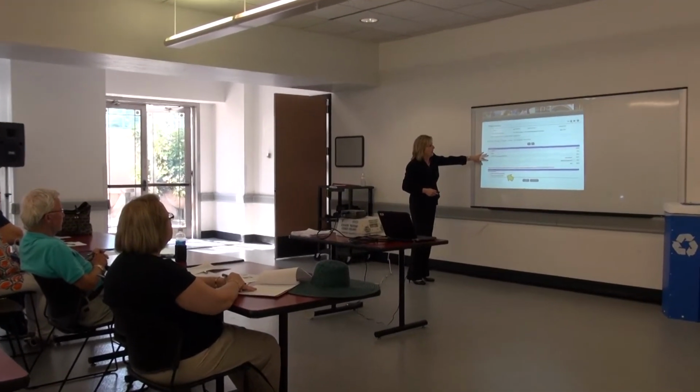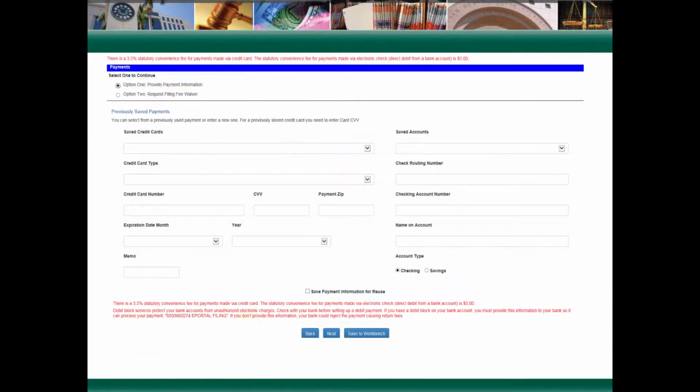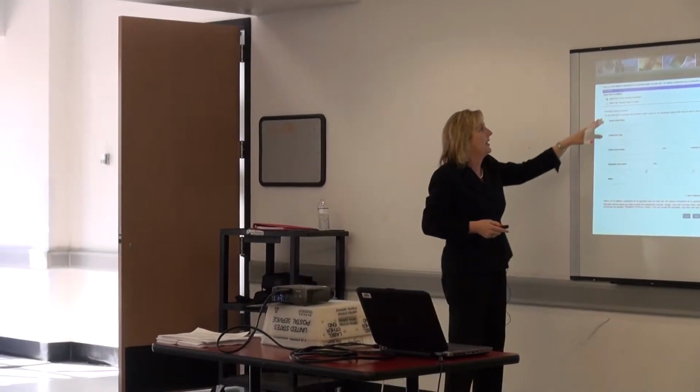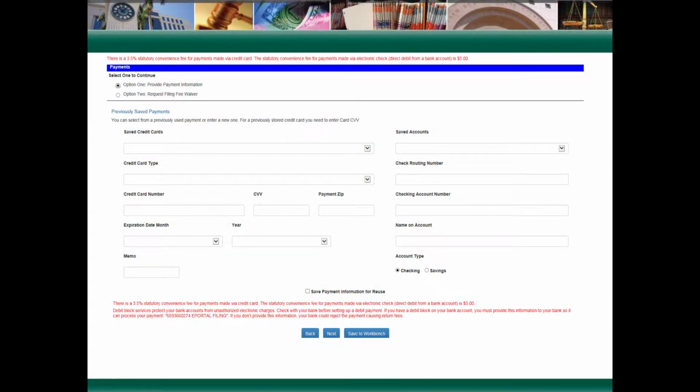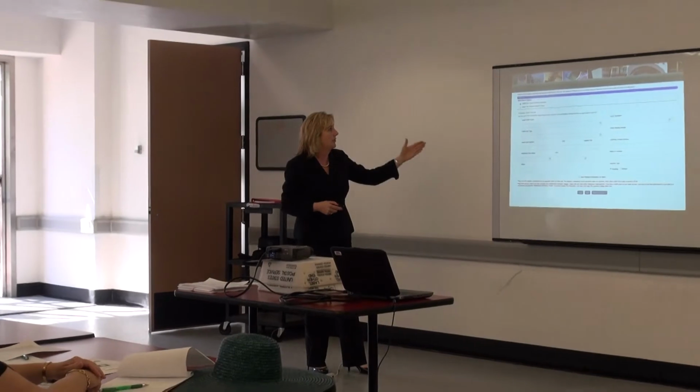And here it comes up, fees, $60 for the mediation fee. Now, it gives you options to pay. Option 1, provide the payment information. Option 2, I'm requesting a fee waiver, indigency. I think there's a couple listed. Pawnbrokers, government agencies, and adoption are different. But you're either going to pay with a credit card, you're going to pay with a check, savings, or bank account. You can put in your account information there. If you're going to do a couple cases, or you're not sure, they can save the payment information. It'll always be there when you go to pay. But it gives you those options.